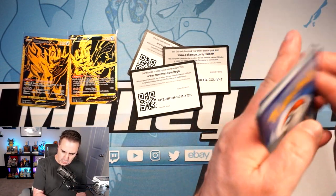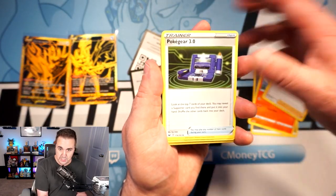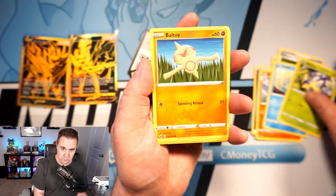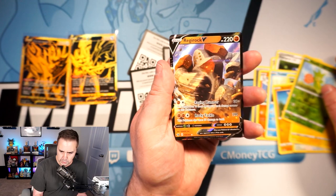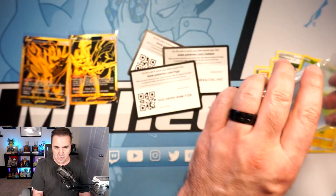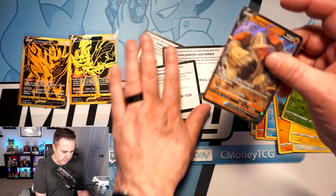I said it was not my favorite set, but it was definitely better than Rebel Clash. That is 100% a thing. So let's see if it will give us anything. Resilia and a Regirock, so nothing too exciting there. A little $2 ultra rare. But at least it's a hit.